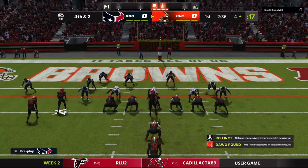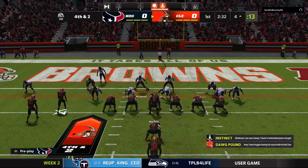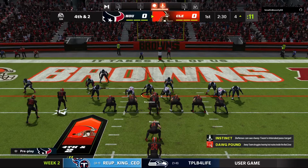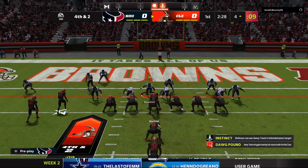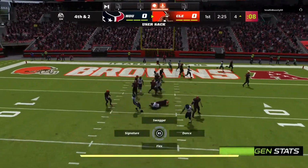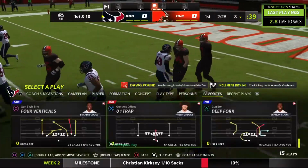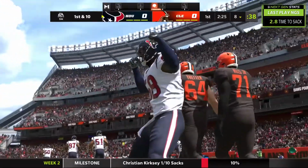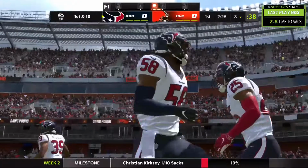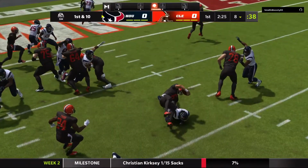The offense staying out. They're going to go on 4th and 2. Mayfield on play action. And he's brought down. Can't do anything with a football. It's a sack and a turnover on downs. The Browns unable to move the chains on 4th down. And this Texans defense stands tall.